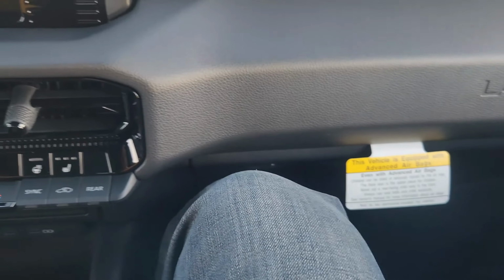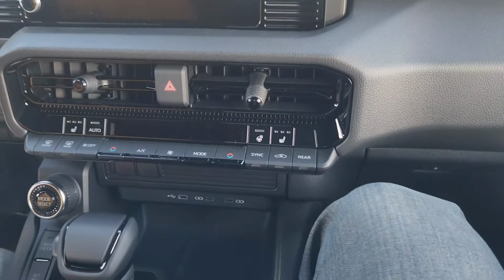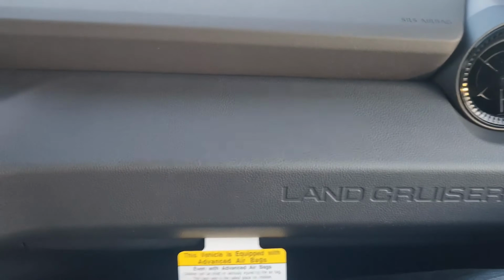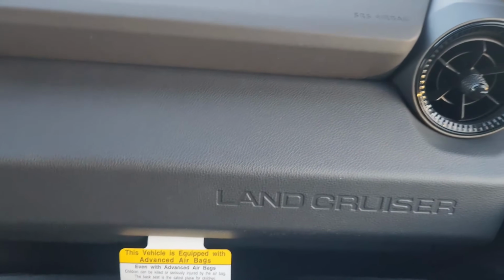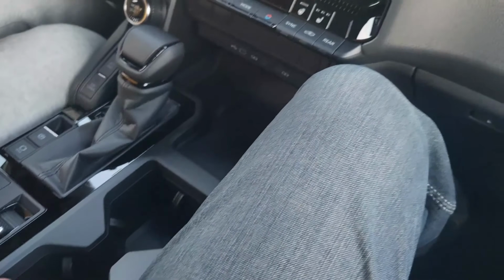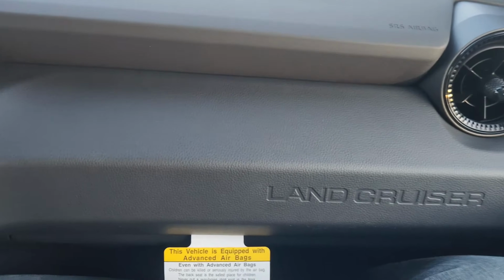But yeah, I guess this would be considered a compact SUV in the same categories as CRVs and RAV4s, because I've actually been in a CRV and RAV4 and felt like it had a little bit more room than this. But as far as the drivability and everything else, I'll let the other car reviewers take care of that.